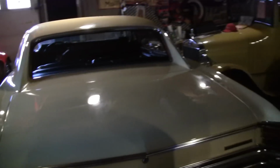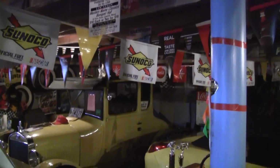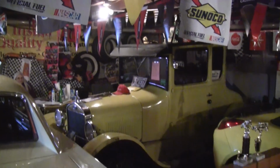That's a '27 Doctor's Coupe, all steel except the fenders. Got a Corvette motor, 327. Whoa, that's a lot for that little car. Yeah, it goes good. I bet it does.